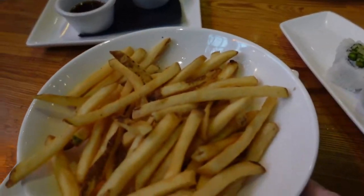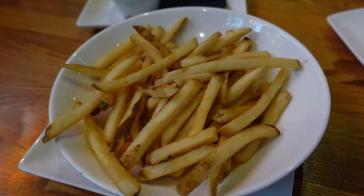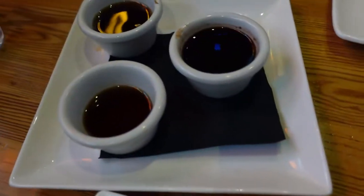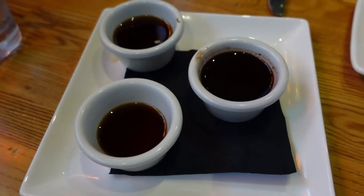All right, so here's my allergen-friendly fries. The normal fries come with like a ranch seasoning, which of course would have dairy. Here is my veggie roll, which is avocado, cucumber, and asparagus, of course wrapped in rice. They gave me three different sauces to try, all safe for my allergies and vegan.